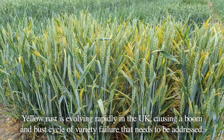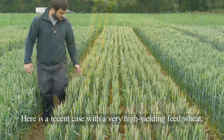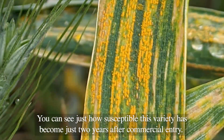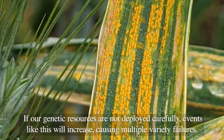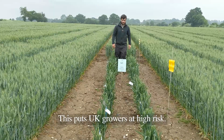Yellow rust is evolving rapidly in the UK, causing a boom and bust cycle of variety failure that needs to be addressed. Here is a recent case with a very high-yielding feed wheat. You can see just how susceptible this variety has become just 2 years after commercial entry. If our genetic resources are not deployed carefully, events like this will increase, causing multiple variety failures. This puts UK growers at high risk.